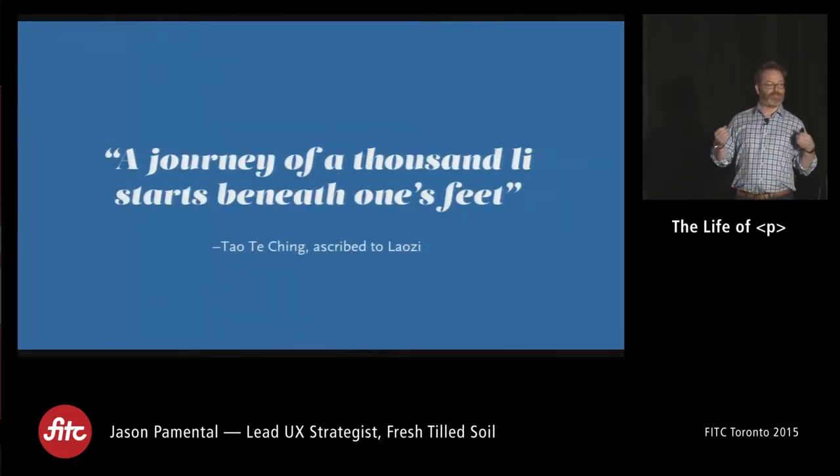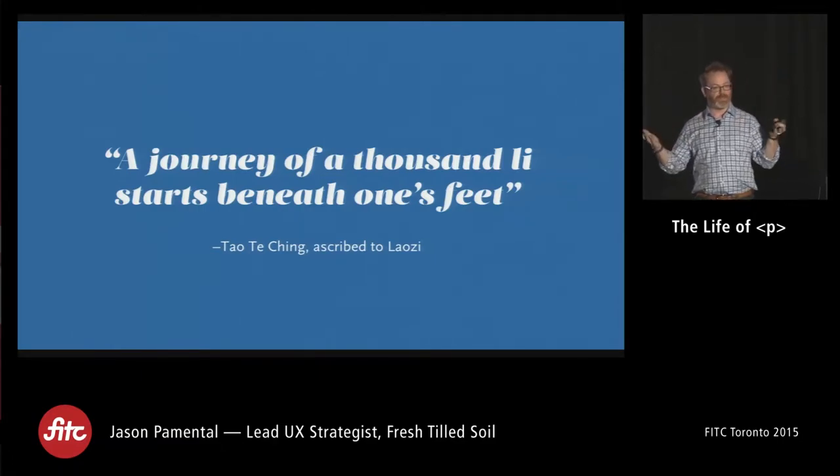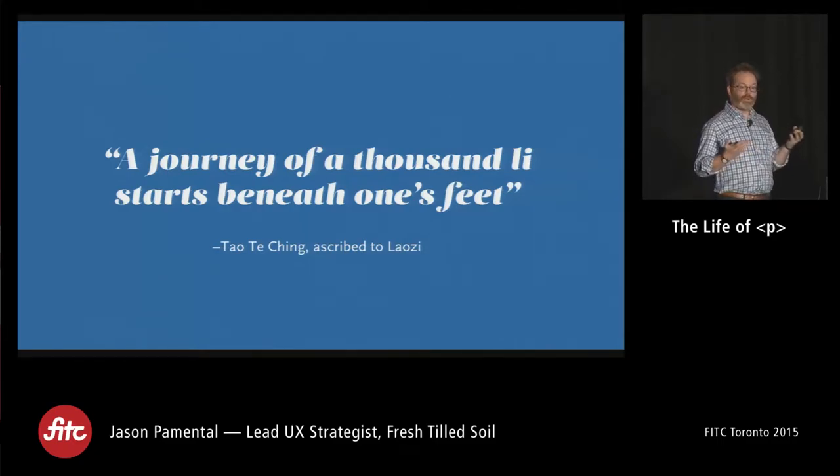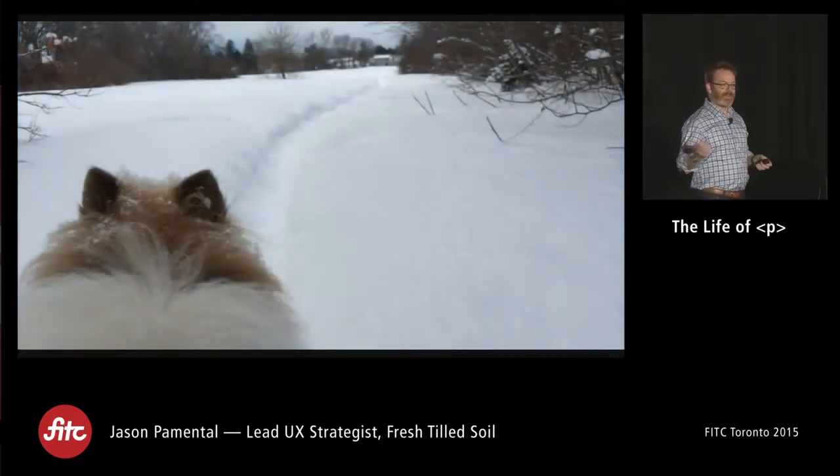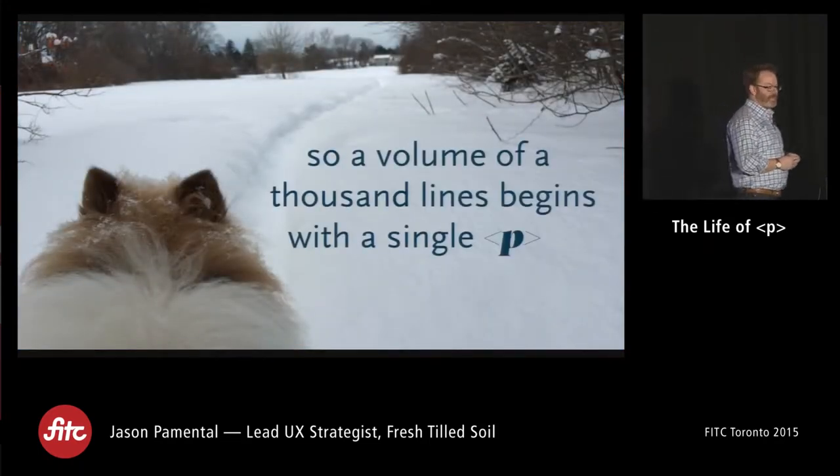We've all heard the phrase, a journey of 1,000 miles begins with a single step. I found this as sort of the original quote, and I thought that was a really beautiful sentiment, even if I didn't necessarily understand it fully. But I also know that when you translate that, a volume of 1,000 lines is going to have to begin with a single P.